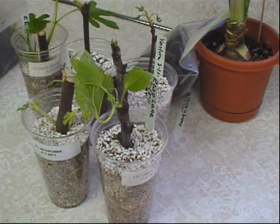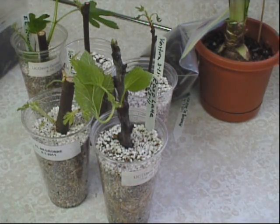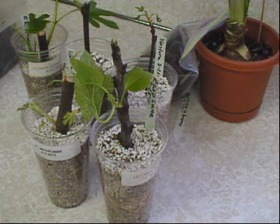Hi everyone, here to talk a little bit more about propagating fig trees from fig tree cuttings. Looking at the first video, I realized I didn't really talk about the most important aspect of growing figs, and that's the fig itself and being able to eat these figs. They come in a lot of different subtle flavors and textures. Some have more seeds in them than others, give you that little bit of crunch.